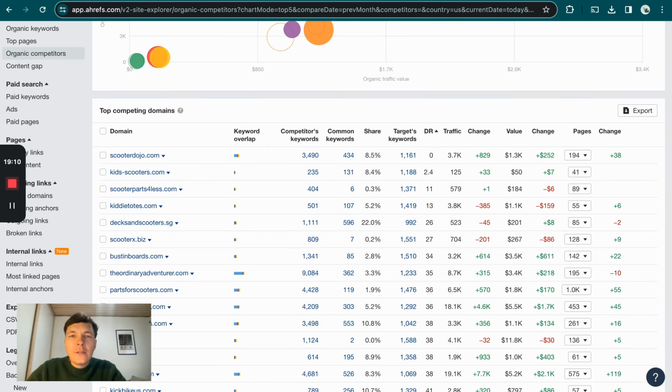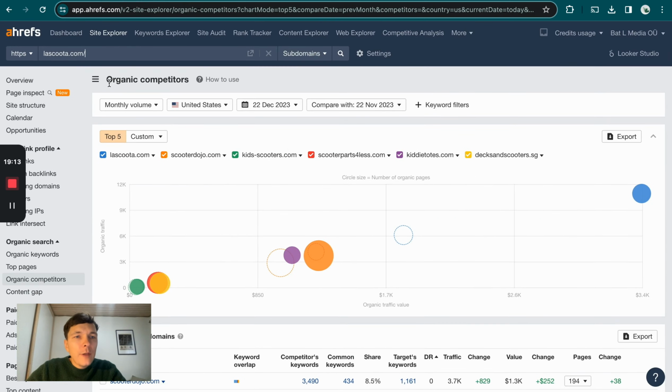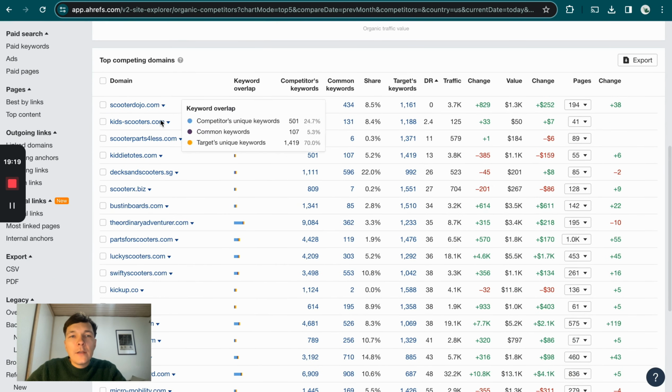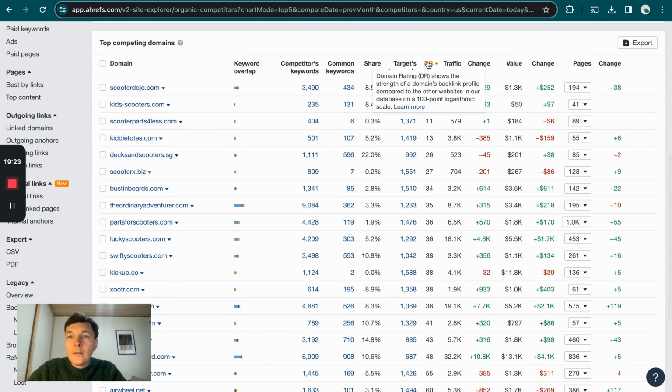And another way to do it is, if you go to Ahrefs again, you can also use SEMrush, and you go to your organic competitors, and this will give you sites that also rank for similar terms that you're already ranking for. And I like to sort these based on DR, so who have the weakest domains in terms of ranking power, so that the weakest are at the front.